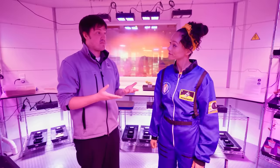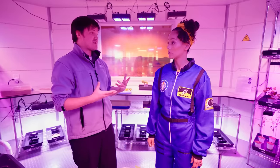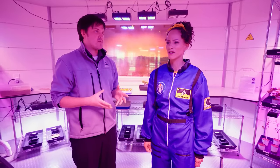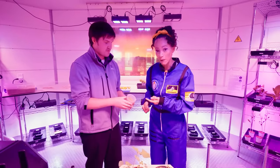Now, when it comes to Mars, it has dirt, but there's no nutrients in it. So if I just went outside and grabbed any old dirt, it's not really going to simulate how well it works on Mars. Well, what does it feel like? What's the dirt feel like on Mars? Well, I have a really good example. So this is some of the stuff that we use. Oh, cool.